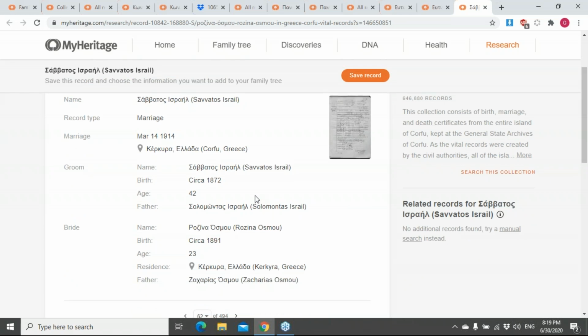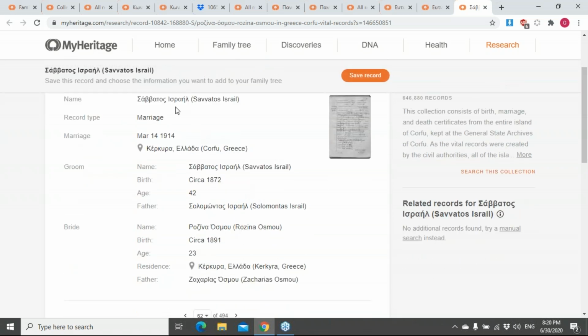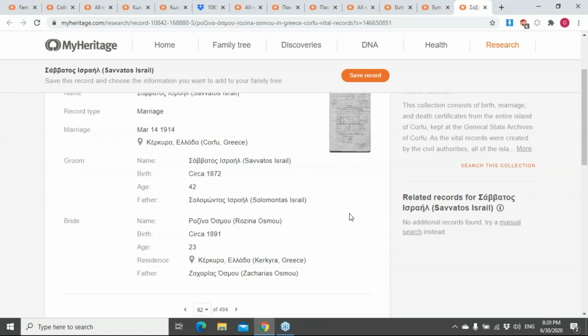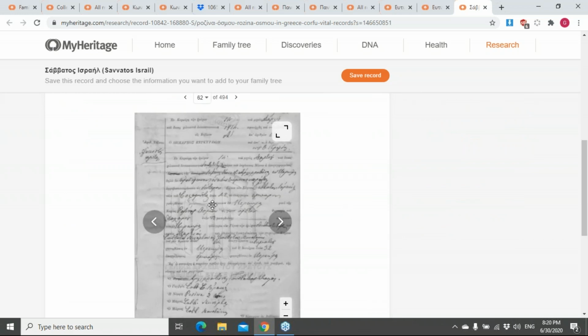This means that you always have, as we said before, to be careful with spellings, try different things, although the MyHeritage algorithm will definitely find it for you. So here is this marriage record of Savatos and Rosina. We get their ages, we get their fathers' names, and scrolling down, we can see the actual certificate.